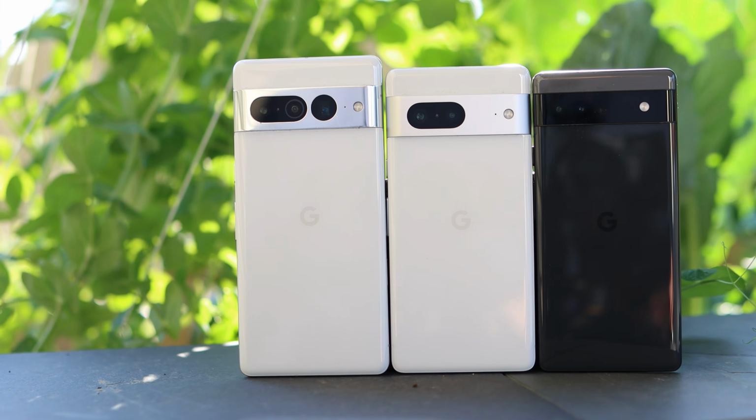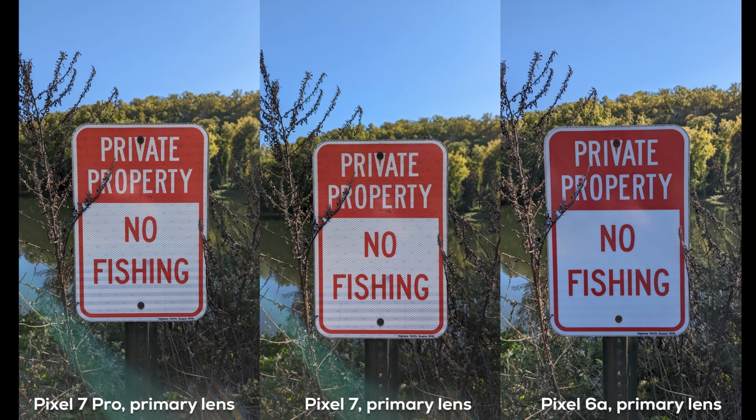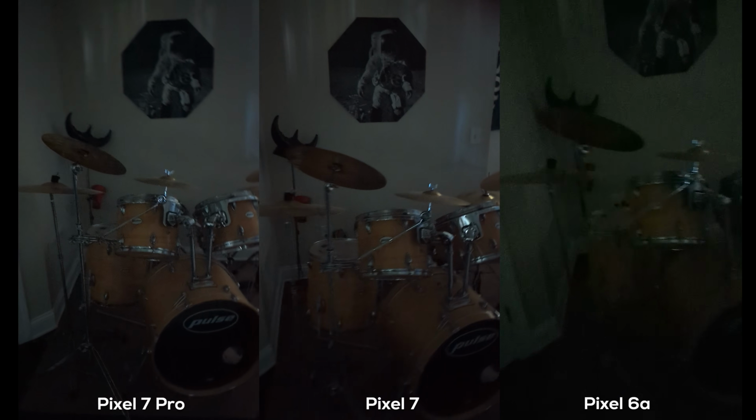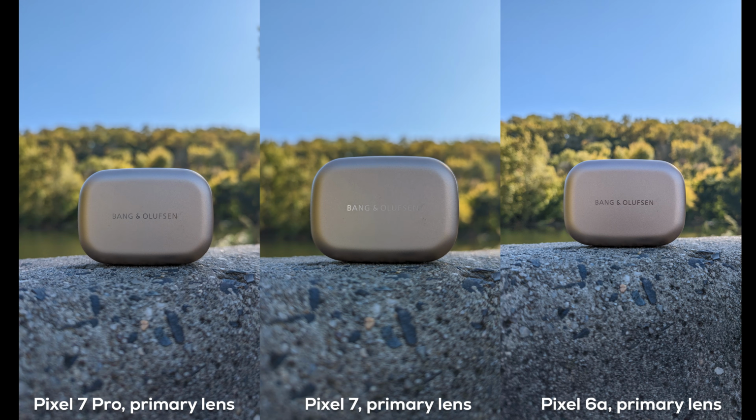Now, the cameras between these phones, they all have, like I said, pretty good cameras. Google does a lot with the software, but looking at them one by one, the primary camera on the 7 and the 7 Pro is 50 megapixels, while the 6a is just 12 megapixels, but don't be fooled by the megapixel count. You're getting pixel binning anyway, so they all come out to about the same resolution and size photo, and really the big difference you'll see with the 7 and the 7 Pro is better low light performance, and for me, more importantly, because you have a larger sensor on there, you get a better natural bokeh. So if you take a picture of something kind of close up, you're gonna get a better natural blur, but they all do a pretty decent job of that.